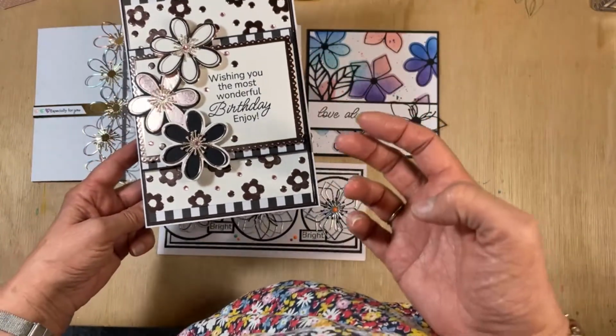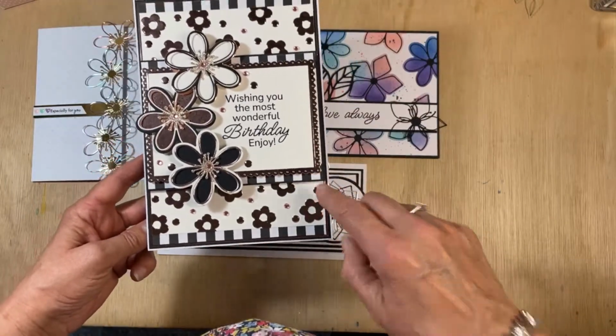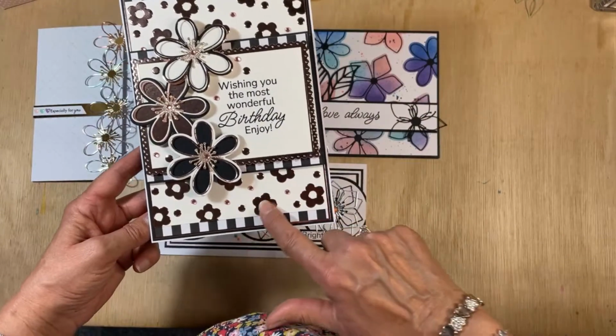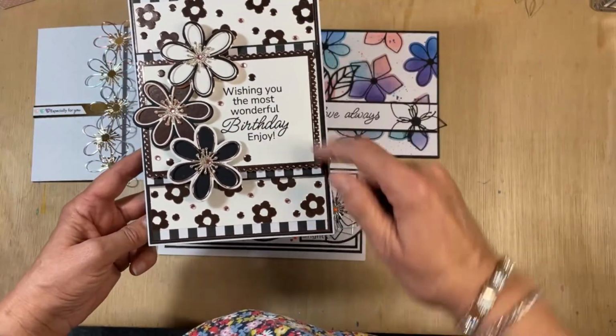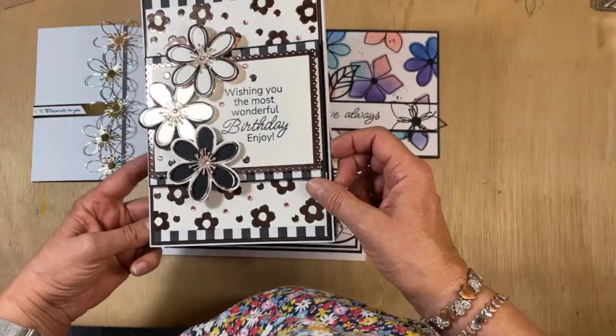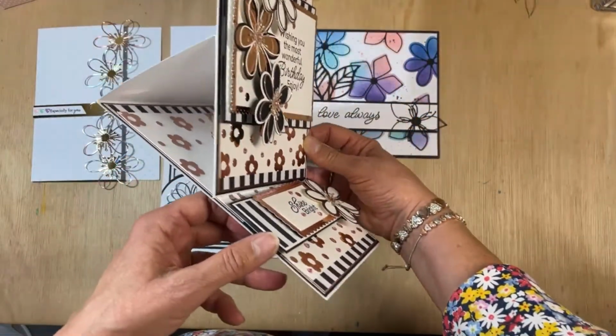It's gorgeous. So it just shows how all the collections, I mean, this is one of the very beginning ones. Everything works together. She's used all the centres from the little retro daisies as little embellishments as well. Look how beautiful that sentiment looks, and it's heat embossed. Absolutely stunning. And then this is an easel card.